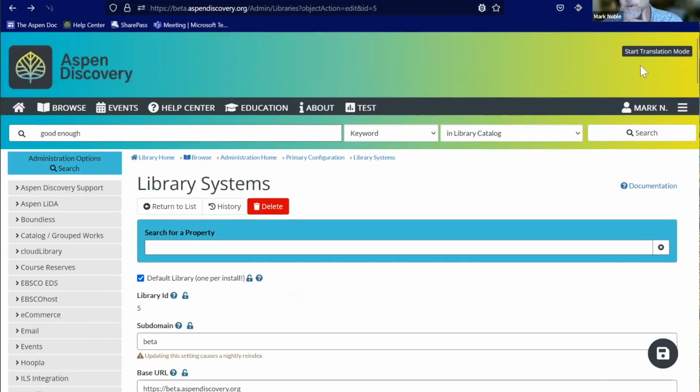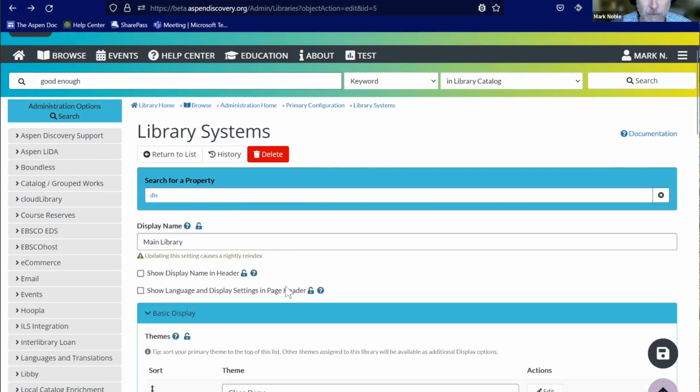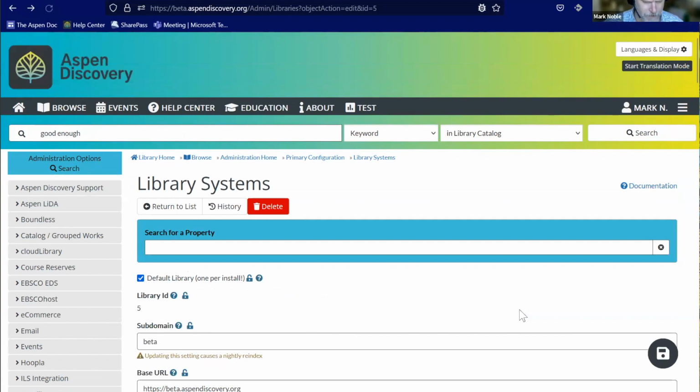And as you see, that gets rid of that button. Since I'm still an administrator with translation mode, I still see that, but we don't see any of the display options or languages. That's based off of feedback from y'all last time that we wanted to make that a toggle and not just default it. It will default to showing so that functionality doesn't change through the upgrade.